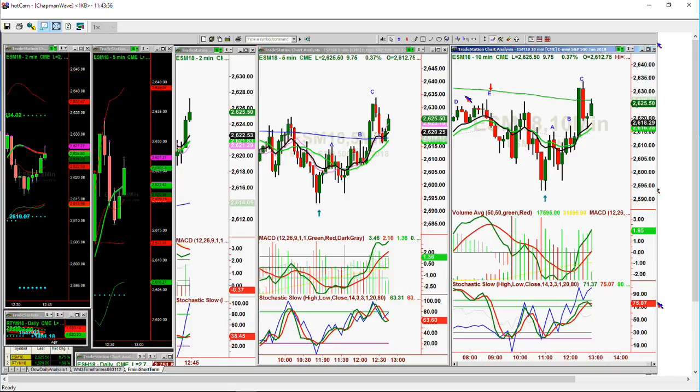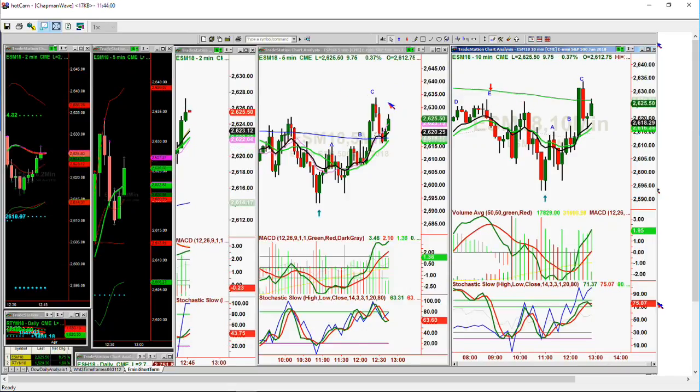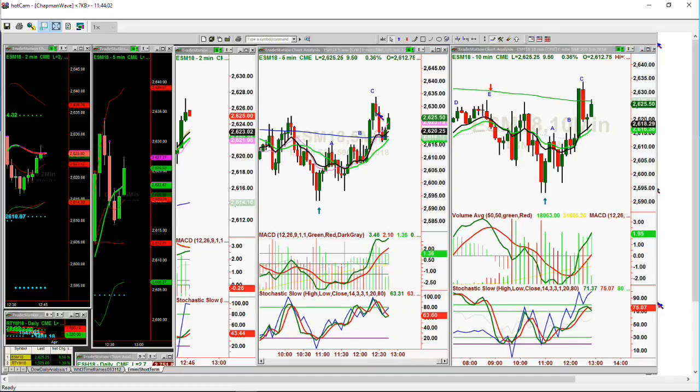Now we've got C's, peak C's in the 5 and the 10-minute chart. There's a real good chance that it's going to try to go above 26.3375, or there should usually be a good chance that you go to a D. That's the whole point of Ds in the Chapman wave methodology.